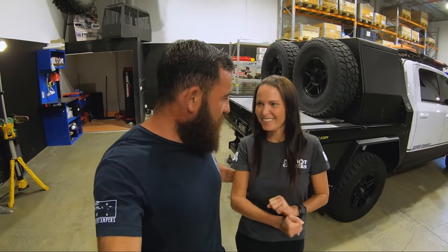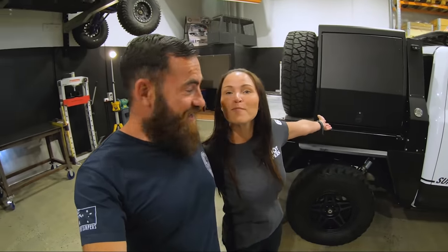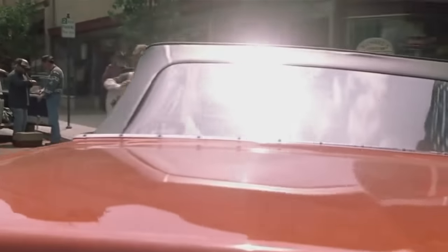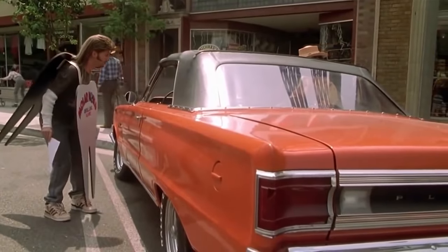Now, we're going to start today with Sarah's 1500 RAM. Yes. Hemi. Here it is. This is my baby. The Hemi. Competition Orange. This thing's a Hemi.